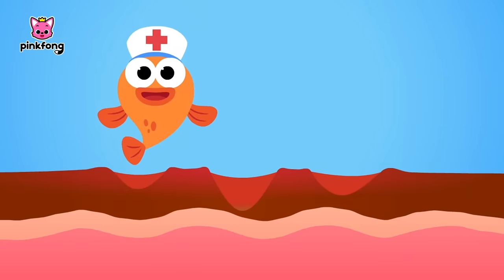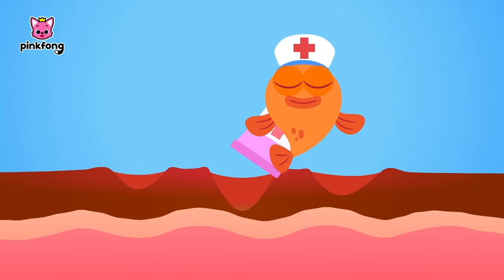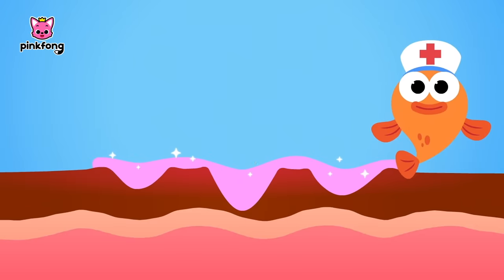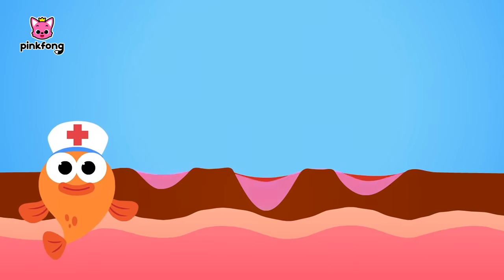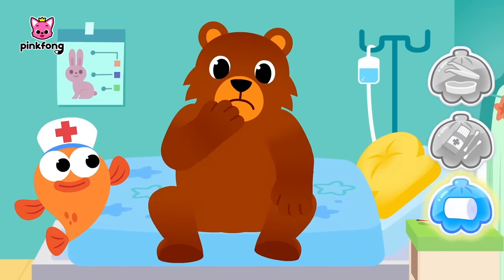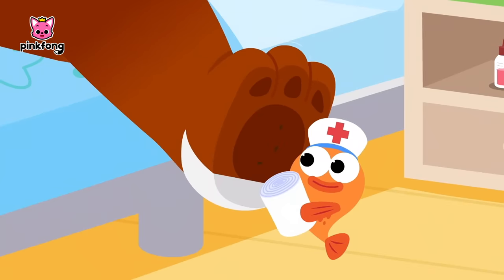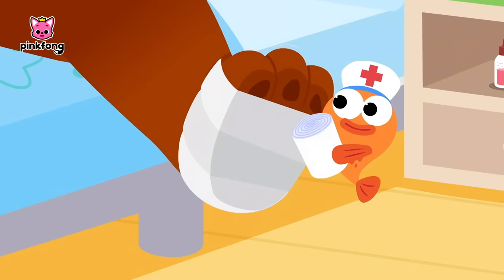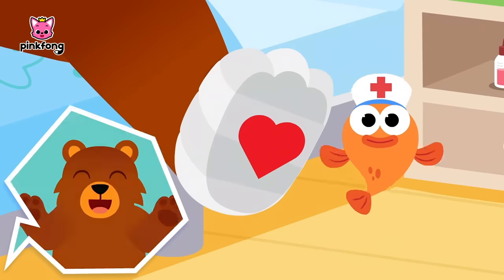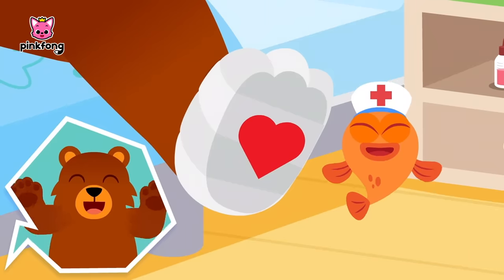We got rid of all the germs! Nurse, you're amazing! With the medicine, your wound should heal in no time. We're almost done. We just need to put on some bandages. Your treatment is all done. You're going to be okay. What a relief. Bear is laughing again.